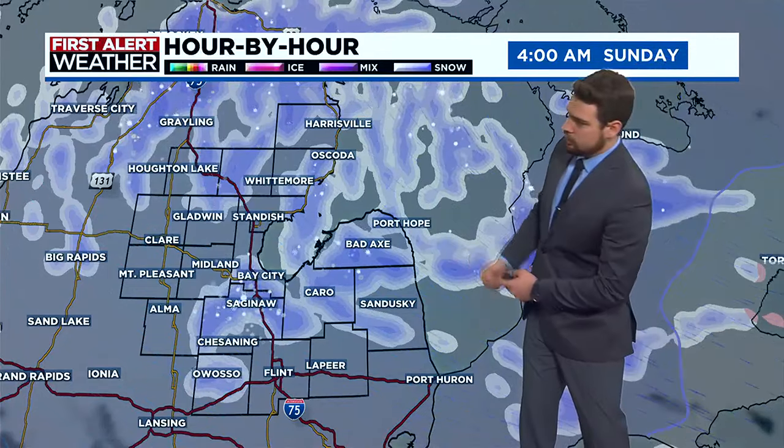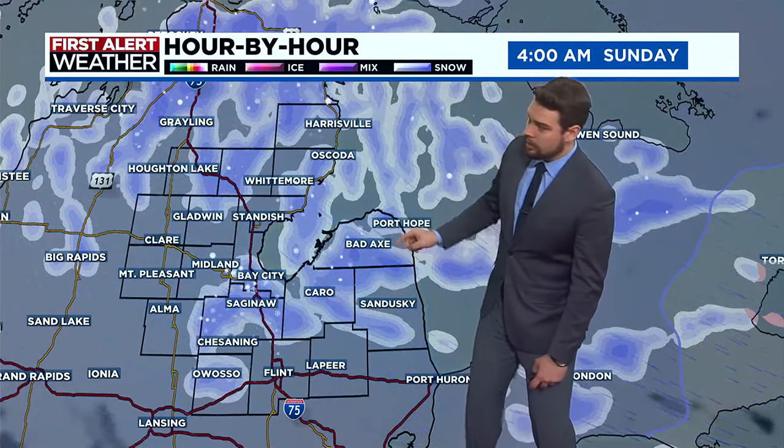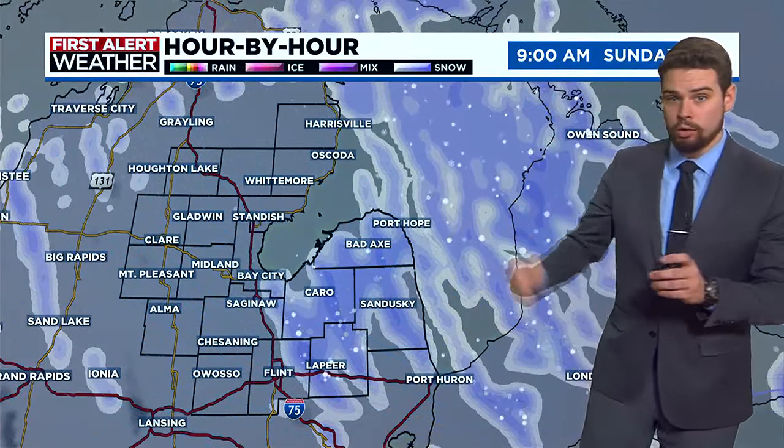And we're going to have a few waves as we go throughout the overnight hours and early tomorrow morning that'll bring these isolated flurries to places like the Tri-Cities, to places like Mount Pleasant, Alma, and Clare. But the majority of this activity here will be focused in the Thumb, down towards Lapeer and Flint, also up by Houghton Lake. So we're really only looking at our lake effect zones for the majority of the snow that falls overnight into early Sunday morning.